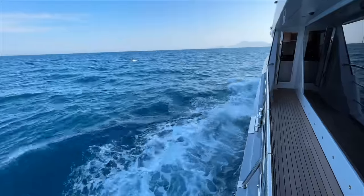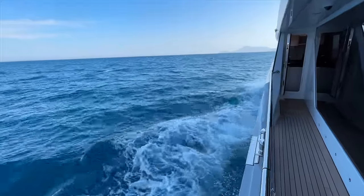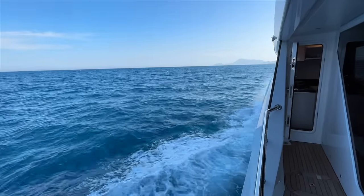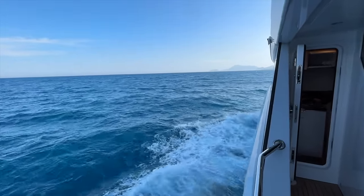Port side deck leads to the galley and is a great place to witness firsthand how the steel hull of the Bering 92 slices through the waves like a hot knife through butter.